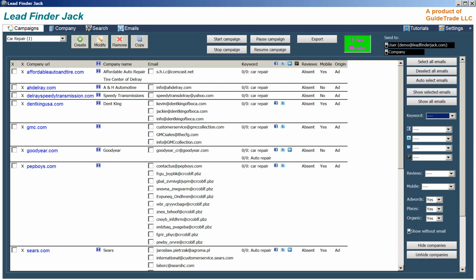So if you are in social marketing, because that's a specialty in itself, Lead Finder Jack will find out if they have social links on their website, and if they don't, this is a miss in their internet work. So you can offer that.